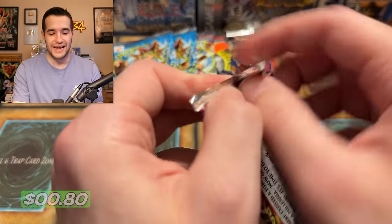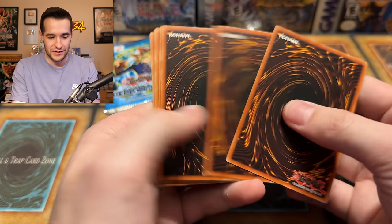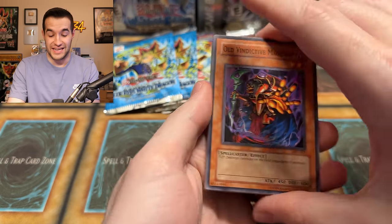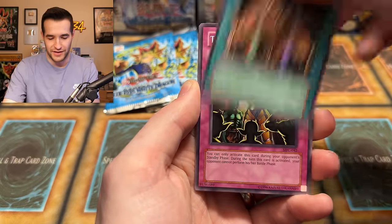Okay, guys, Magician's Force. We only have one pack today. It's unlimited. We have pulled Dark Magician Girl twice this year. Can we pull it a third time? 1, 2, 3, 4. I mean, that would be pretty insane. Old Vindictive Magician. We got a Mass Driver. I don't mind my voice hurting a little bit if we pull that.